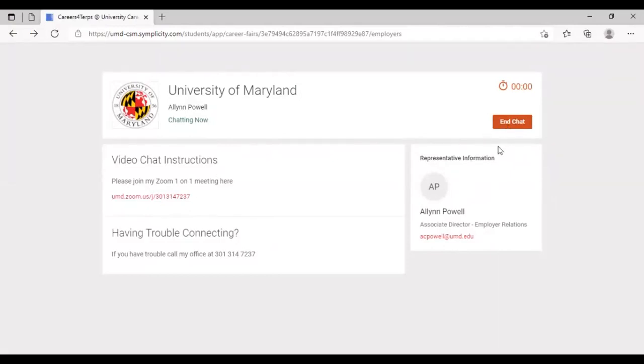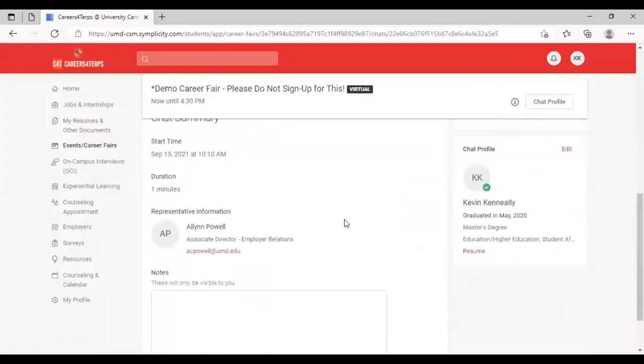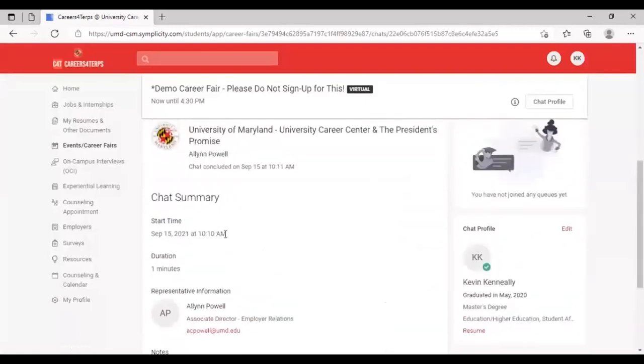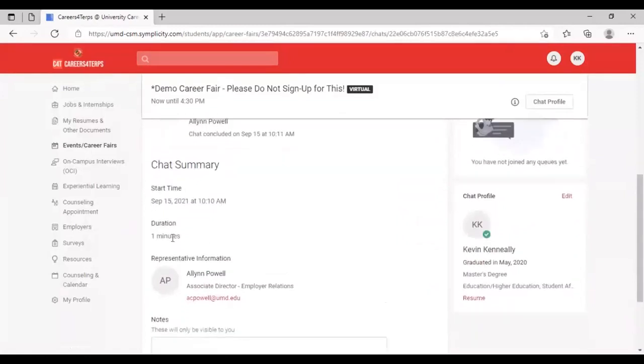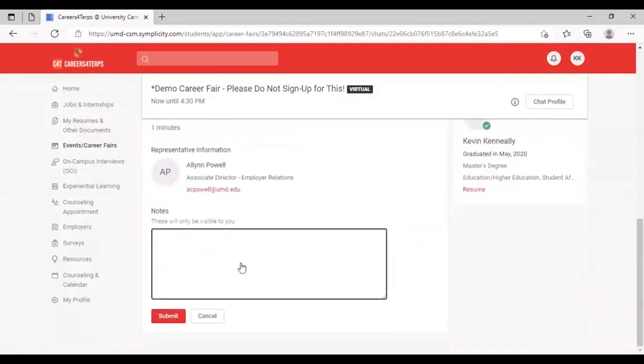Once you are done with the chat, you'll be able to leave, in this case, the Zoom call. You'll be back at this screen and you can hit End Chat. Once you hit End Chat, you will see the chat summary. So you'll see what time you met with them, how long it was, who you met with, and then you will be able to take notes on your call. You can make a note about a piece of conversation that you had, whether you learned about an internship opportunity or you learned about what this company does that was really exciting to you.